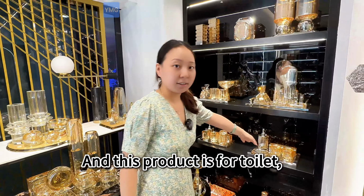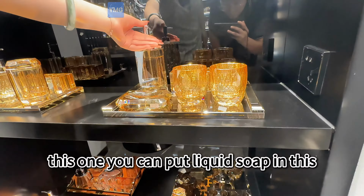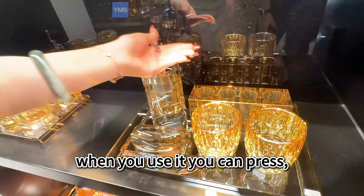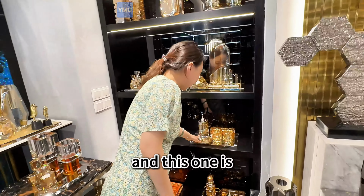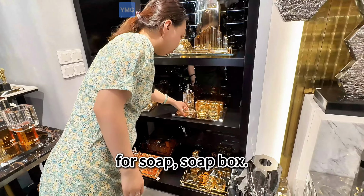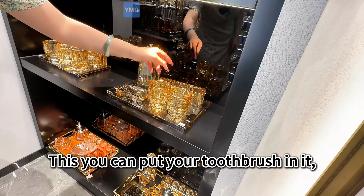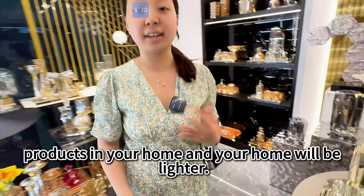And this product is for the toilet. In this one, you can put liquid soap. When you use it, you can press. And this one is for a soap box. In this, you can put your toothbrush. You put this product in your home and your home will be lighter.